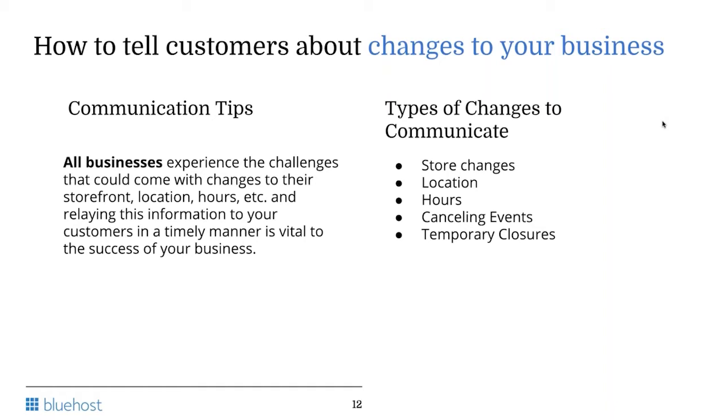Is that the only thing you should use? Absolutely not. You should make changes aware on your website. You should make those changes to your Google My Business account if you use that, to your social media profiles. All those types of things should be addressed.